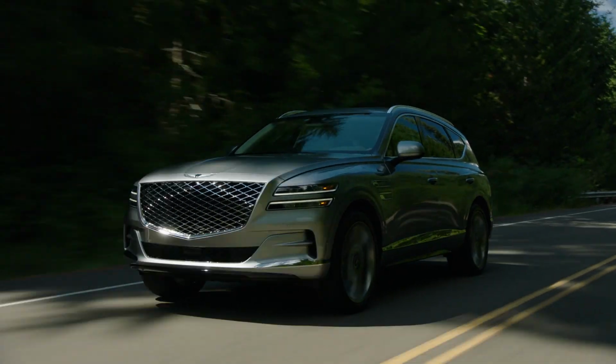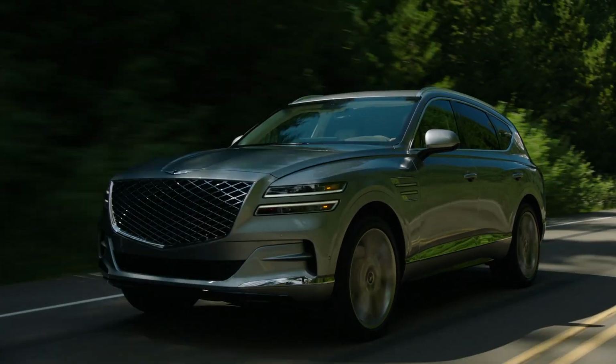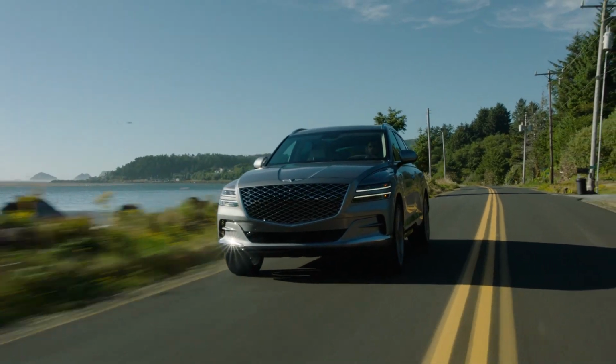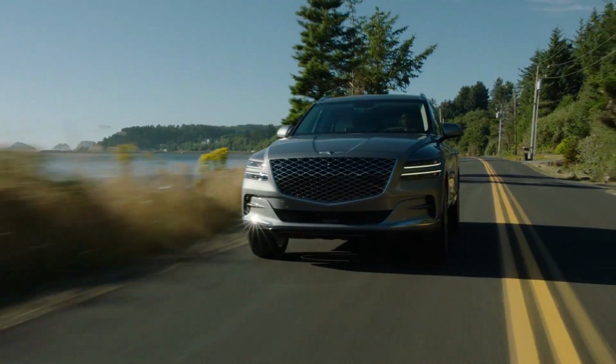When the V6 engine option is taken, the GV80 arrives with an electronically controlled suspension with road preview. It uses a camera to look at the road ahead and deliver optimal ride comfort.